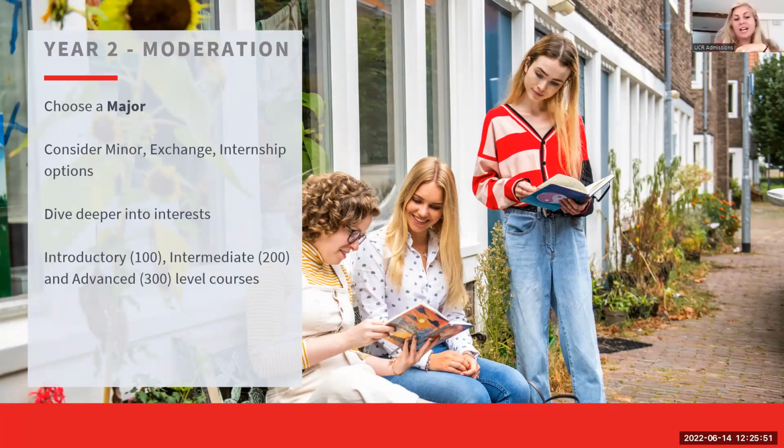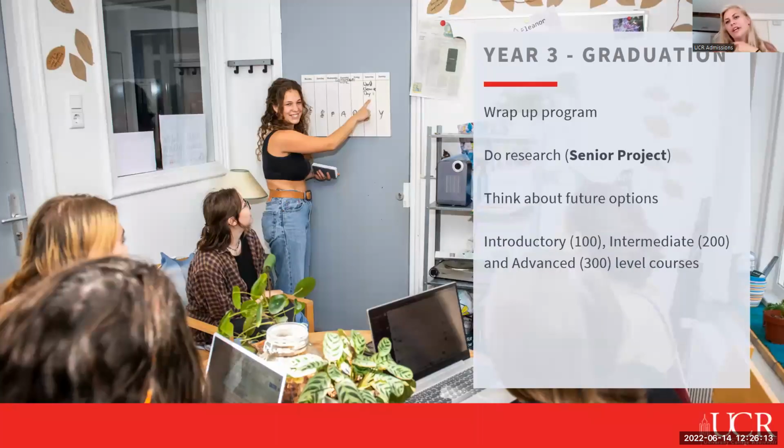At this point in time, you can take all different level courses. Again, it depends if you've done the 100, if you could do a 200 and so on. But this is really you figuring out more about the subject that you discovered in year 1 that you want to focus on. And this is, again, 8 courses that you take a year. And then year 3, as this is a 3-year program, it's all about graduation. So you're going to wrap up your program. You're going to do your research, which we call a senior project.